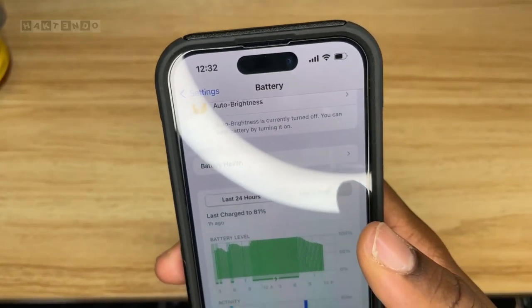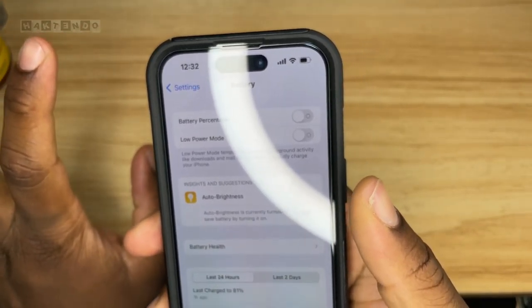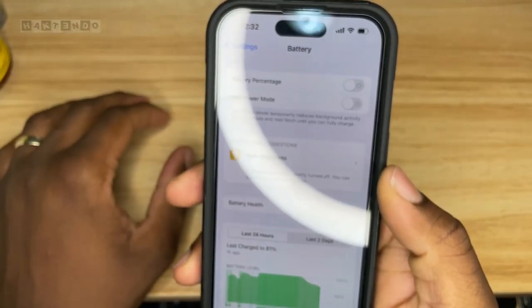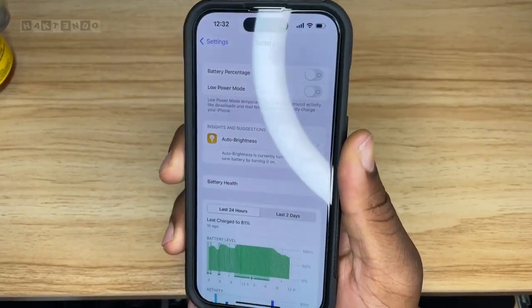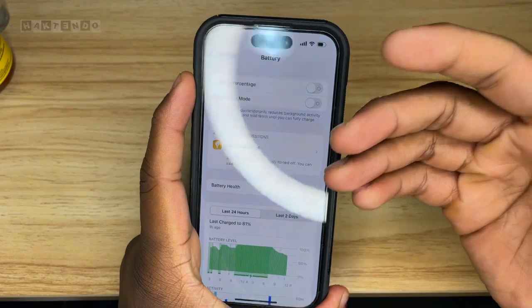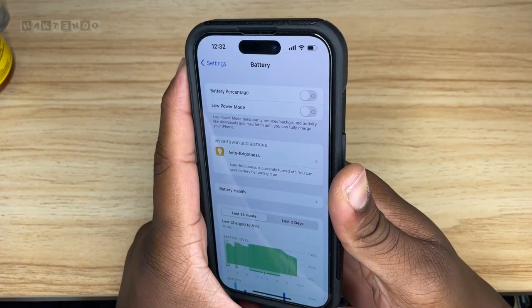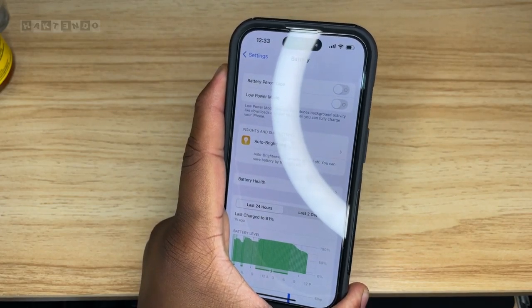Same MagSafe, up to 18 watts. Fast charge up to 20 watts. Same thing as before with the models and stuff like that. Same battery, nothing really much to talk about. The battery is larger than the 14, and because of the A16 Bionic, it is more optimized and power saving.